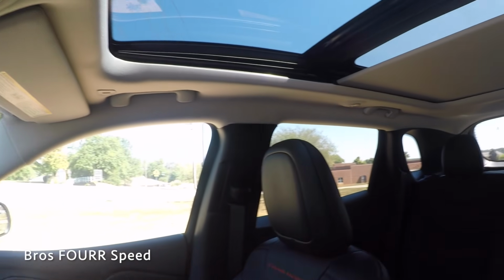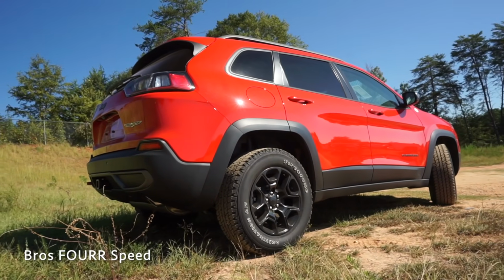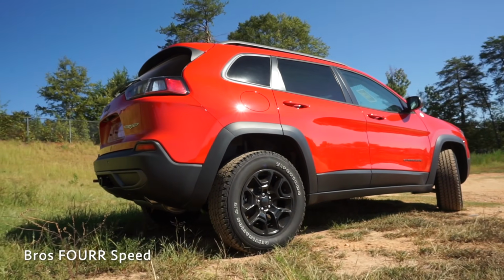I like the glass that is in the back storage area there, so you don't have a blind spot to either side, which is really nice. The C-pillars back there are not too bulky, and then you have the large window in the back. So virtually you have a 360 view while driving, which is obviously really good.